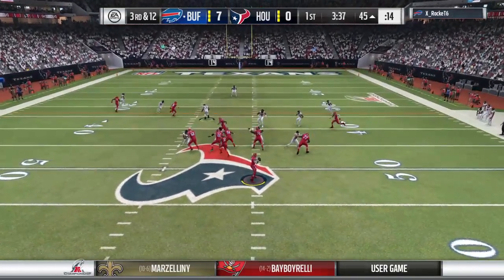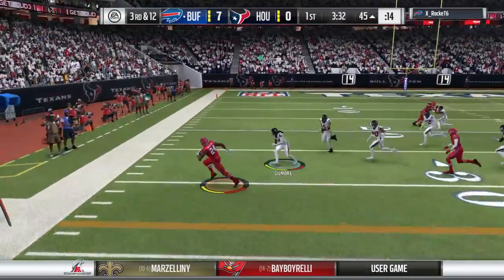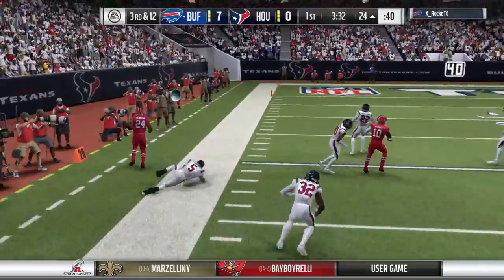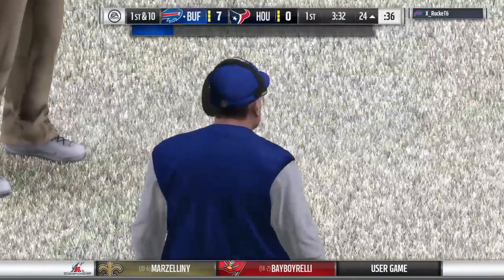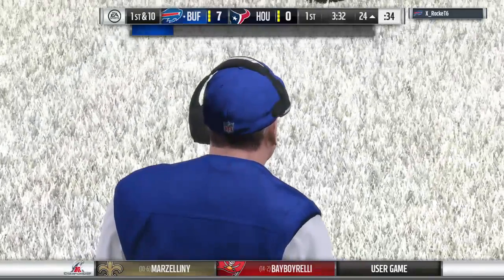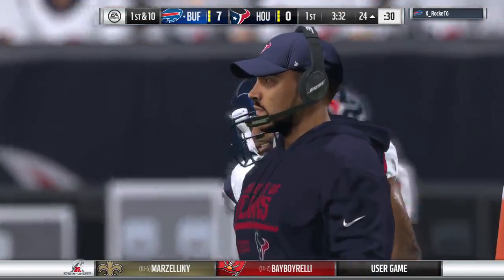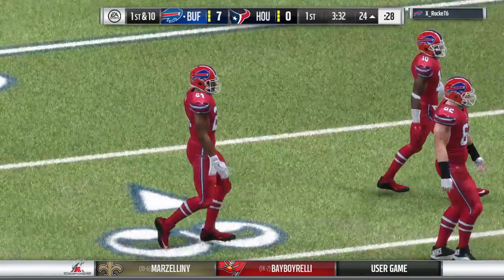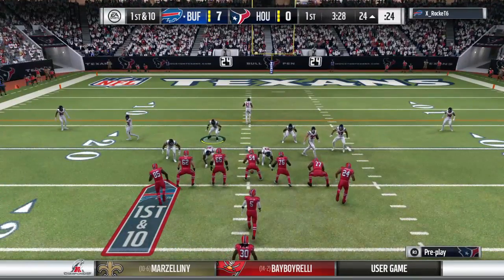They go play action now, Taylor. And it's a short one here, complete to his tight end. And a nice gain at 21 yards. And a good quarterback facing zone coverage, if he has just a little bit of time to survey the scene, that's what's going to happen. No doubt about it. If there's no pressure, he's going to continue to pick them apart because he'll have all that time to find someone open downfield.